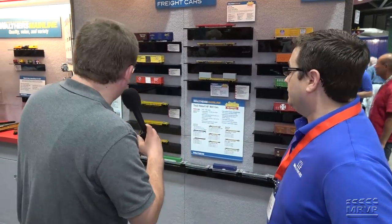And Zach, next up we have this new 60-foot high cube plate F boxcar. An exciting model, something you see a lot rolling by on modern trains today. You want to tell us about those too, please?